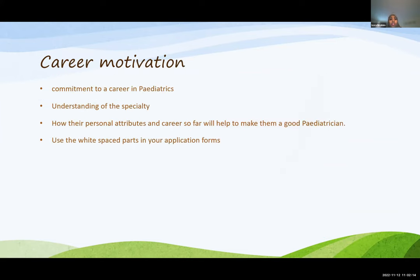Then career motivation. It is usually the same. Why did you choose pediatrics? What makes you a good pediatrician? And so they go around it. Use your white space area to answer that. Use your personal traits that are good for the specialty, what you can add to the specialty, and use that. And you need to practice that.